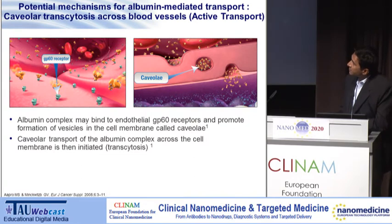So the mechanisms of transport. First, we'll talk about the endothelial cell. The albumin binds receptors on the endothelial cell of blood vessels called the GP60 or albondin receptor, and that triggers the formation of caveolae, which cause transcytosis, which means transport from the blood lumen side into the interstitium. And in this case, this is the interstitium of the tumor. So you trigger the formation of these caveolae, and the albumin-bound drug gets transported through the caveolae and through the endothelial cell into the interstitium of the tumor.